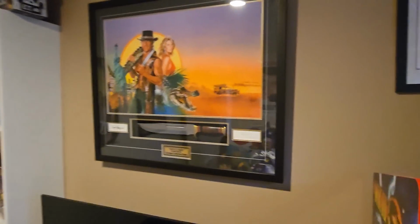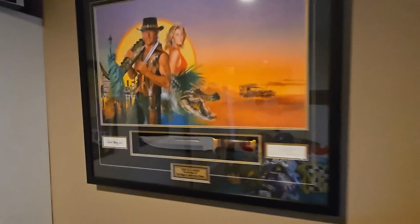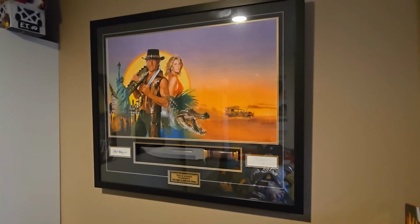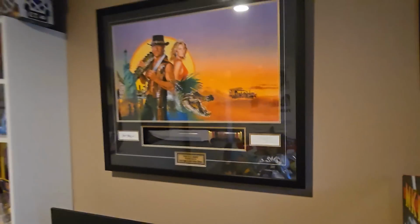Now over here we have Crocodile Dundee's knife. There, look at that. That's a cool piece. Really difficult to get on the wall, but totally worth it. And over here we have Paul Hogan's signature. Now that is a knife.